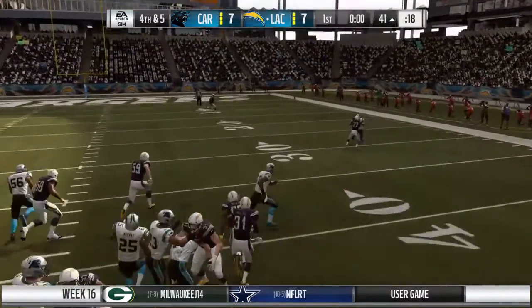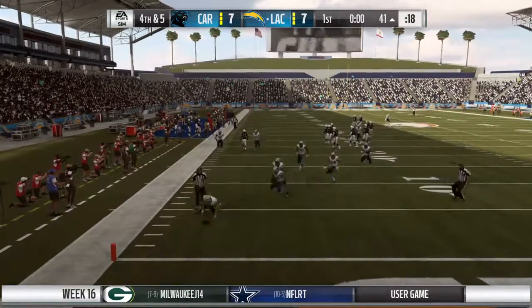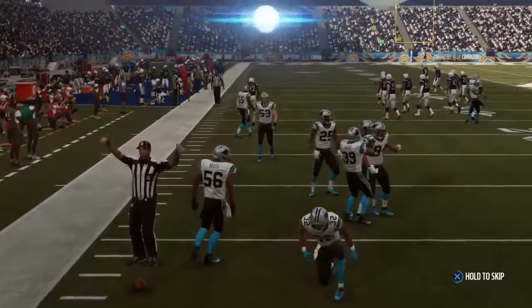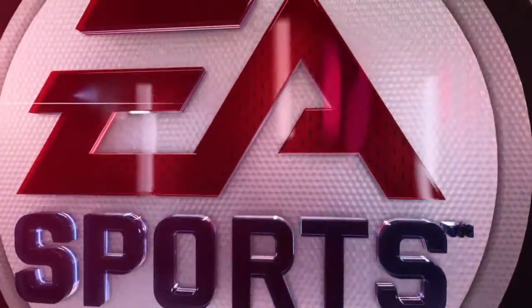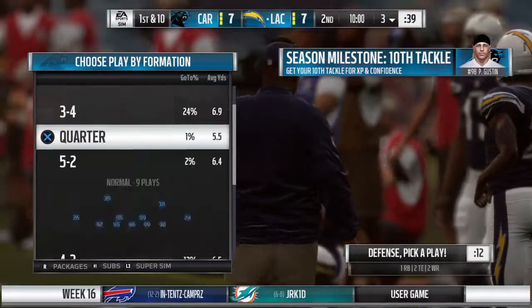Only 2 punts for him last week in the loss as he gets this one away. And a great job here. This is going to turn out to be a beauty. This is marked down at about the 3-yard line. Back now to begin the 2nd quarter with Charles Davis, Brandon Gaudin.